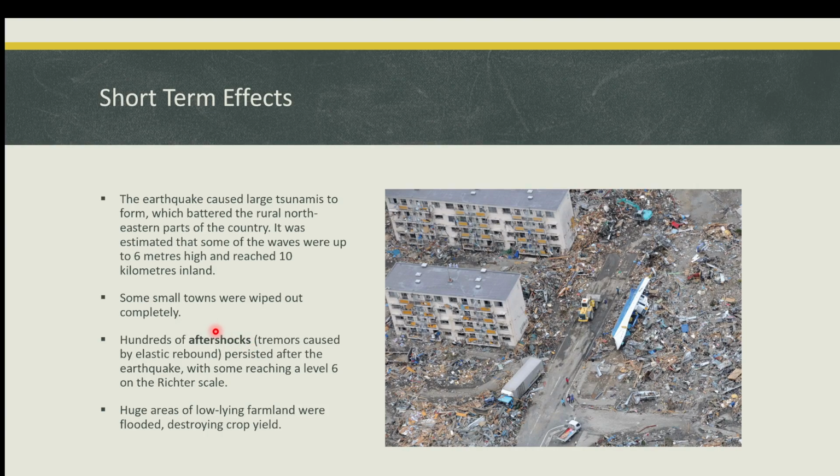I'm no English teacher. So hundreds of aftershocks, which are termed as possibly the elastic rebound. We discussed elastic rebound as being the plates returning to their normal self, essentially, and with that you get aftershocks. Some of these aftershocks got up to about a level 6 on their own, which is quite devastating. As well as that, huge areas of farmland, especially low-lying, so rice crops were the main one, were flooded, destroying crop yield, as in how much they get from their crops.